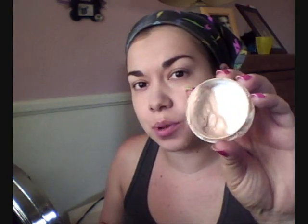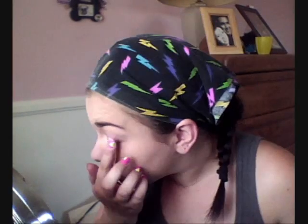Okay, so I've already put on my foundation and filled in my eyebrows. Next I'm going to be taking my eye primer. I'm going to be using this one I've made with Liquid Foundation and Body Butter. And so go ahead and take some of that and put it over both of your eyelids.